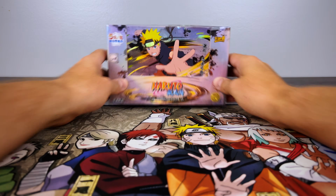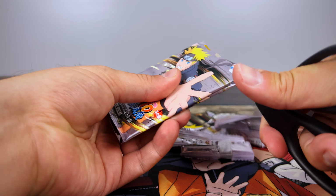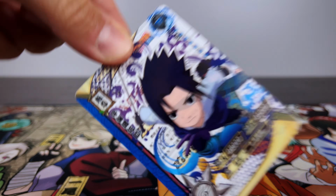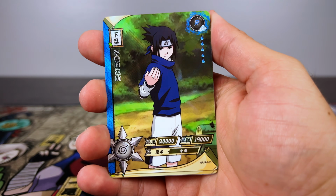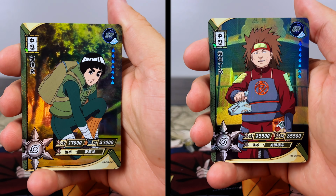Without delay, let's rip some of these boxes open. The packs we're opening today are from Booster Box Wave 3 Tier 3. Each pack will have an SR in the front, followed by 2 rare cards. The 4th card is considered the hit for the pack, and then it ends off with a Chibi-style TR card or TGR card. As we've done in previous videos, we're going to be opening 2 packs side by side at the same time.